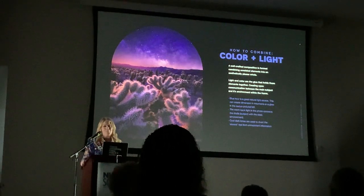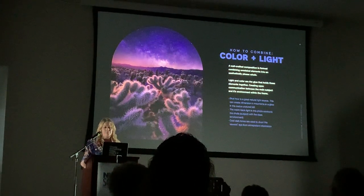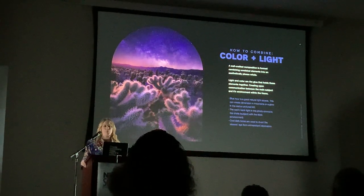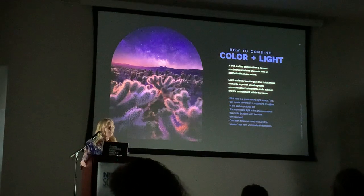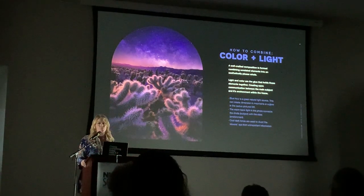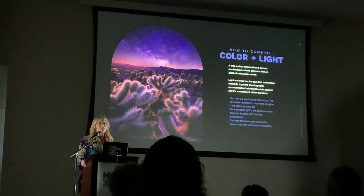So let's talk about how to combine color and light, because light is very important in terms of color as well. A well-crafted composition is formed by combining unrelated elements into an aesthetically pleasing whole. And light and color are the glue that hold those elements together in photography. They create open communication between your main subject and its environment. So in this case, the main subject is the Cholla. Now again, I shoot at Blue Hour, so light is really important here, but you can do this with moonlight, you can do this with long exposures, you can even do it with light painting, it just becomes a little bit different in how you approach the scene.